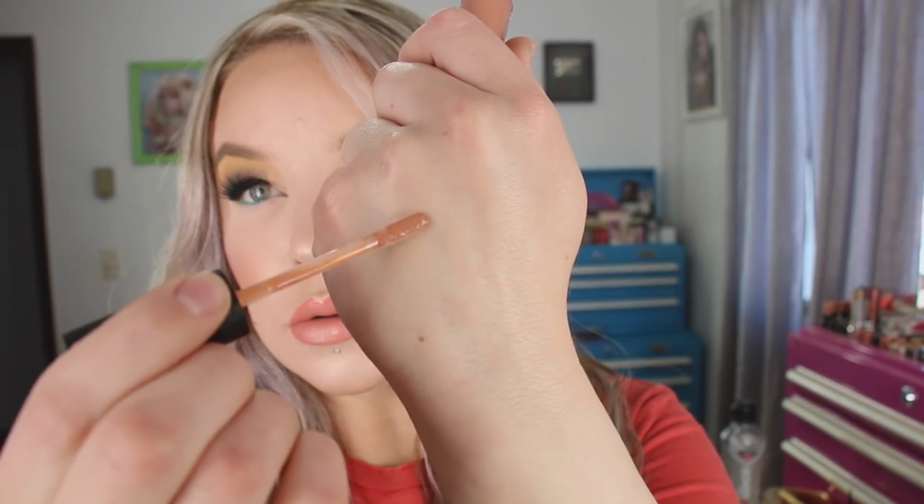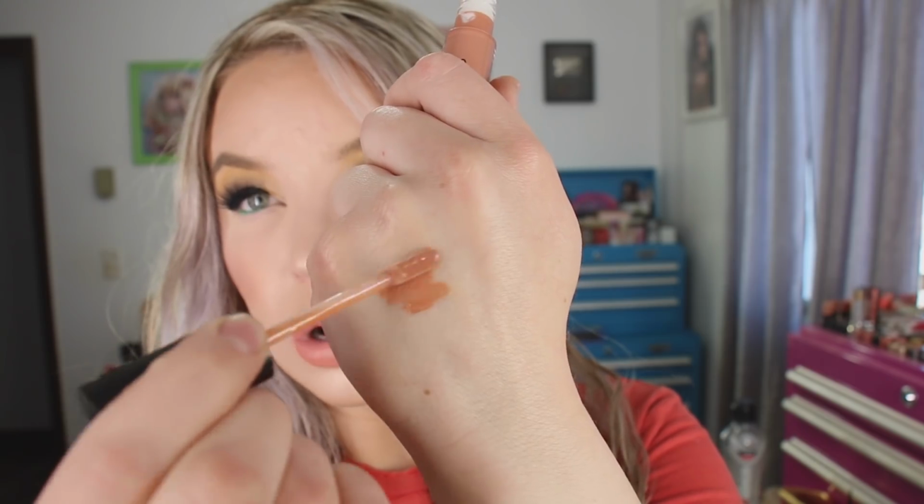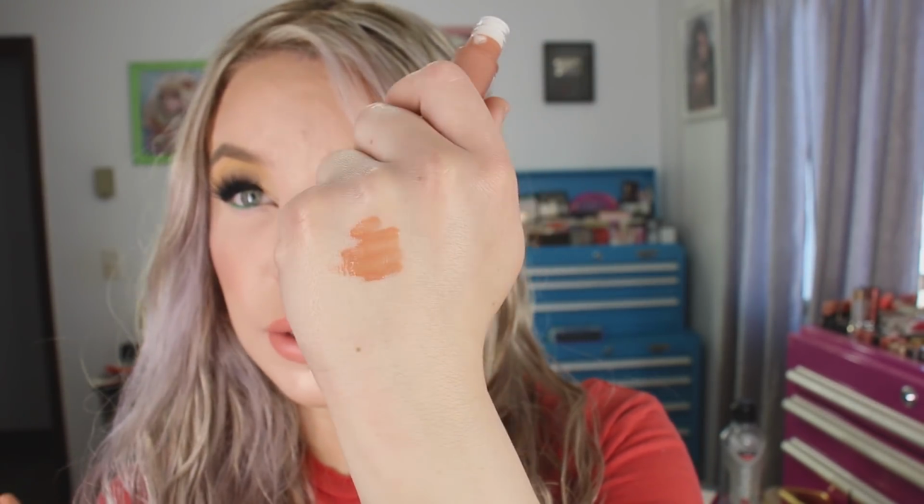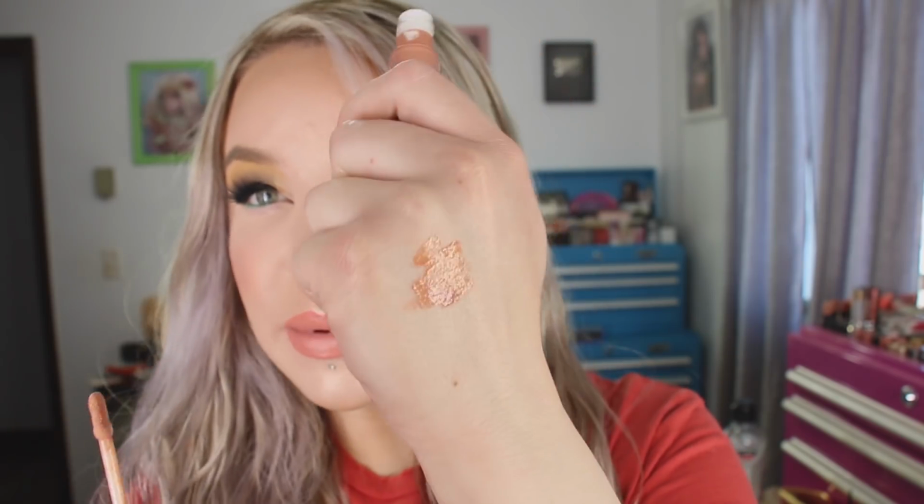This is 72 and honey. So this is the lip gloss. It's a really warm nude shade. This would look so pretty with Charlotte Tilbury's Lip Cheat in Iconic Nude. Maybe I'll give it a go. It's a really pretty color, but glosses, I need to just get over myself.